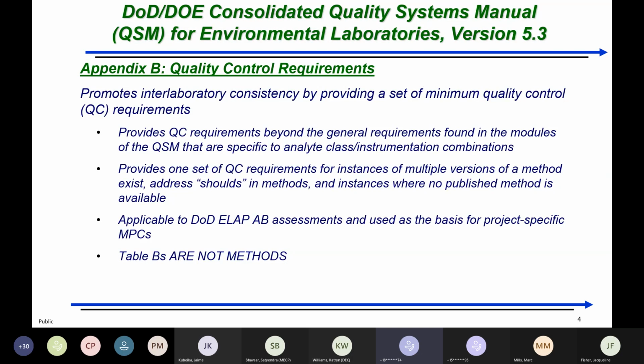Okay, the tables contained in Appendix B were created to promote consistency by providing a set of minimum quality control requirements for instances where multiple versions of a method exist. They also were created to address the shoulds in a method that DOD felt should be actually musts, and instances where no published methods are available, that being the case with PFAS. A laboratory's ability to meet these requirements is evaluated during the DOD ELAP accreditation body assessments. And these tables are often used as the basis for project-specific method performance criteria, since if a lab is accredited for a method that falls under the requirements of a table, it's been shown that they can meet those requirements. They can achieve those quality control elements. But keep in mind, these are not methods. They only provide quality control criteria, not the processes to meet that criteria. Next slide.